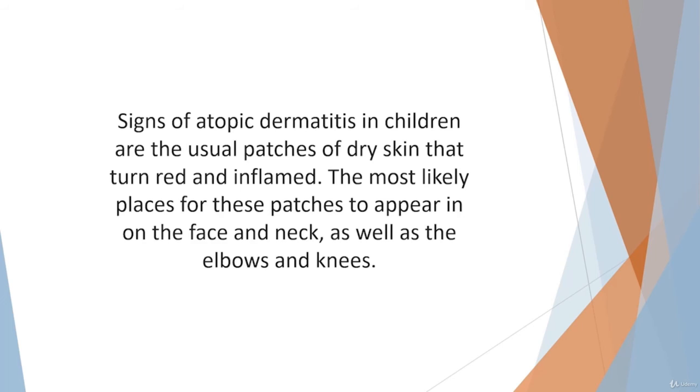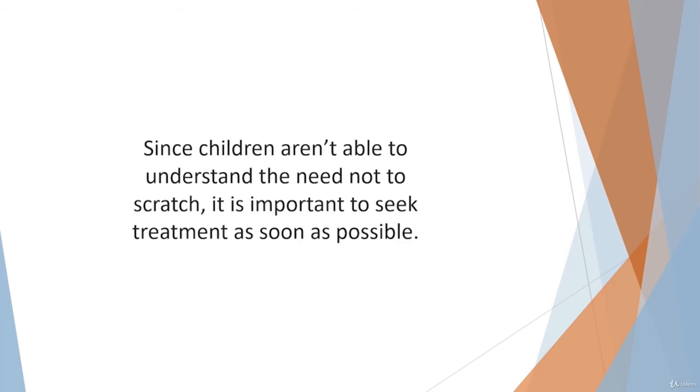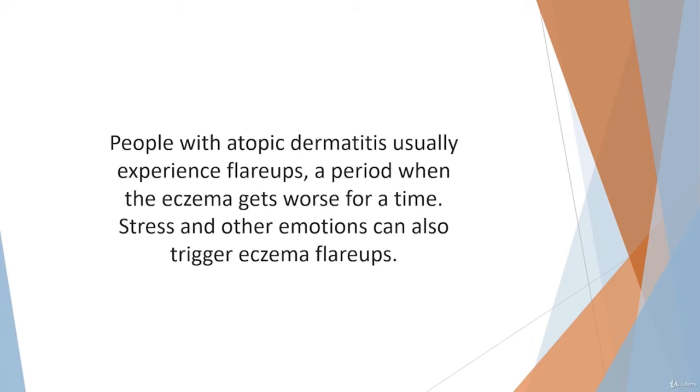Signs of atopic dermatitis in children are the usual patches of dry skin that turn red and inflamed. The most likely places for these patches to appear is on the face and neck, as well as the elbows and knees. Scratching always makes eczema worse. Since children aren't able to understand the need not to scratch, it is important to seek treatment as soon as possible.